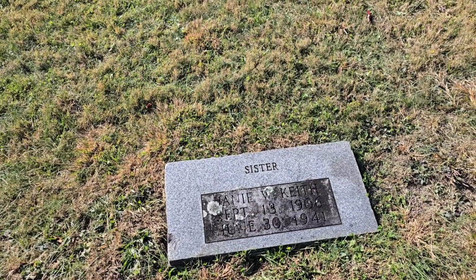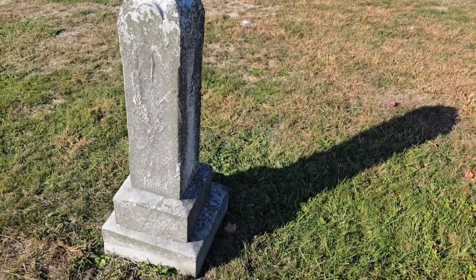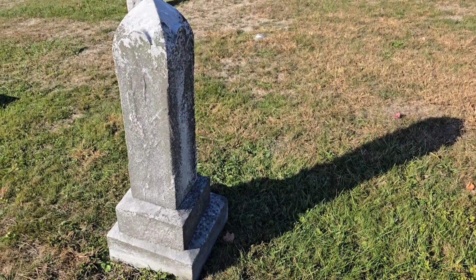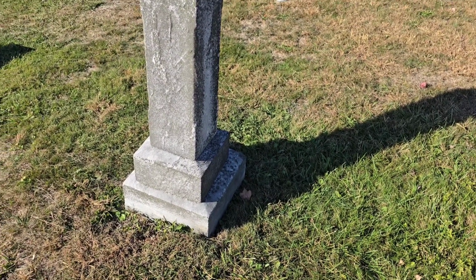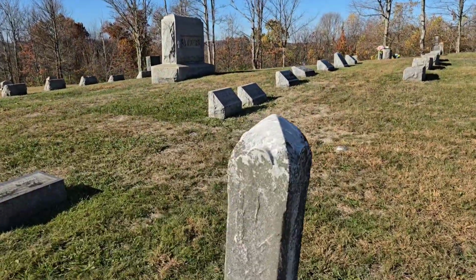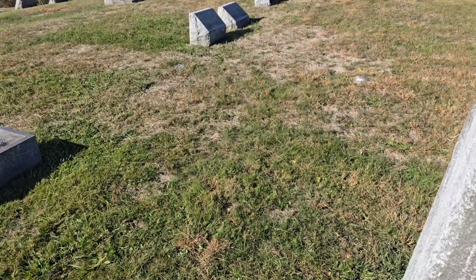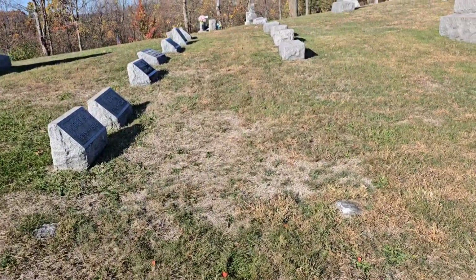Alright, let's go see if we can find some more old gravestones. I did find this older one, you all, but there is no markings on it. And that, my friends, is an airplane going over top of us. I don't know if my phone will pick it up. An airplane flying over. Alright, I'm going to head down to some more stones and we'll be right back.